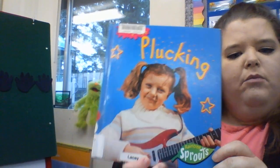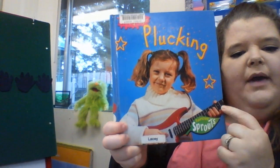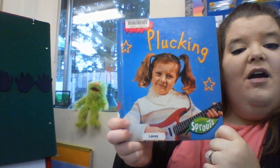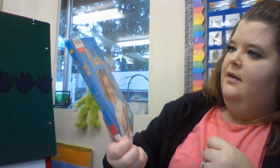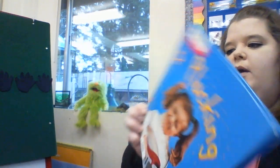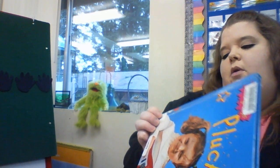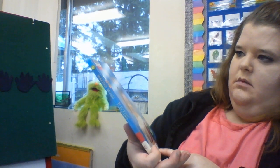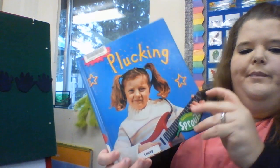All right, friends, I want to read a book to you. And this book is called Plucking. What is she holding right here? A guitar. Yeah. So let's read this book. It doesn't tell me who wrote the book. I think the library covered it up, maybe. I don't know.